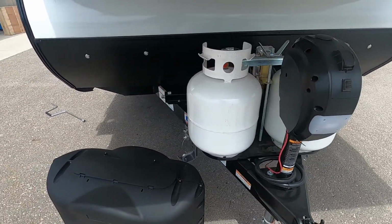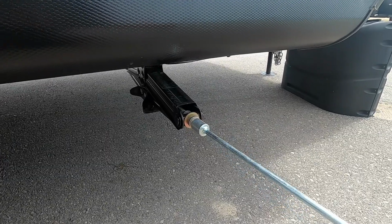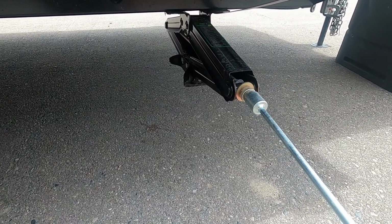Once you've got your unit level, the next thing we're going to do is stabilize it. On all four corners of the unit, you have these stabilizing jacks. So put the hand crank on and crank these down. You can use a drill gun or an impact driver. I just recommend when you get to the bottom, you slow down.